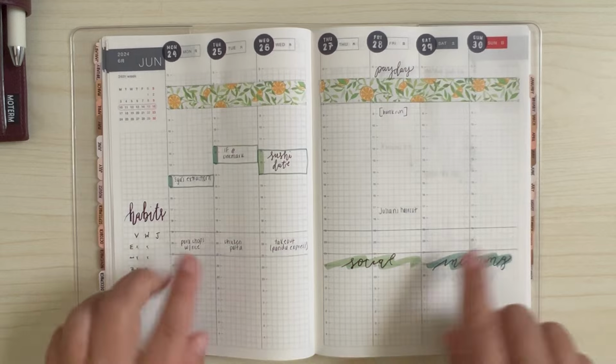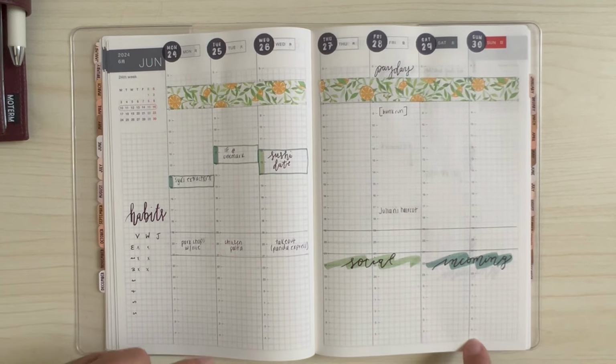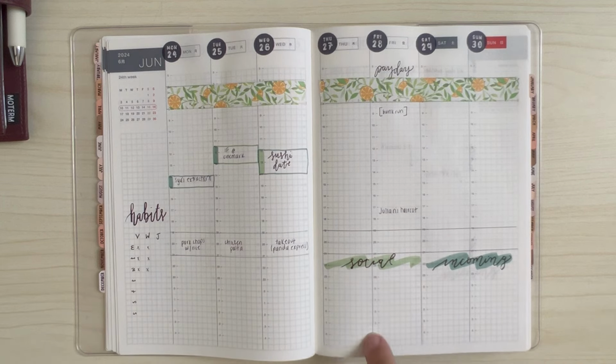My meals would go here, and then I can pick and choose what I want to do here. So I have incoming mail, if I know something's going to be happening that week that I'm expecting in the mail.